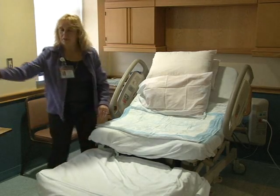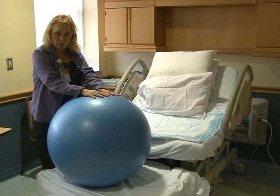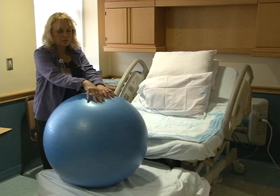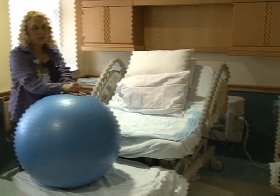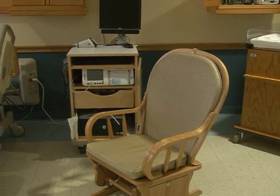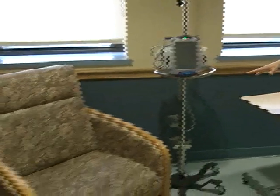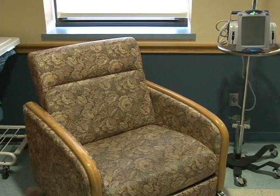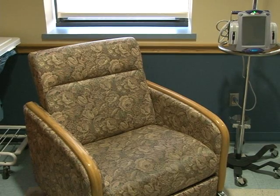In labor, some of our comfort techniques include exercise balls or birth balls to help you with movements, to sit on, and to use in different positions during your labor. We have rocking chairs available in every room. There is a chair here for the partners that is very comfortable and also pulls out to a cot. So if mom is sleeping, her partner has an opportunity to catch some extra sleep also.